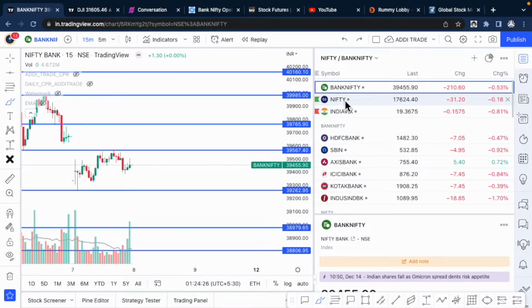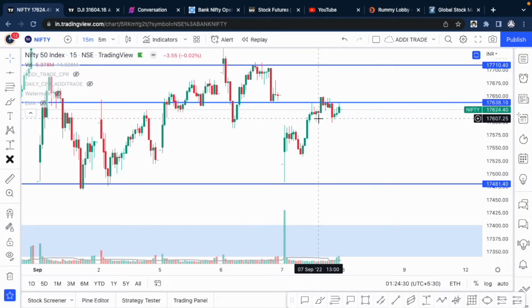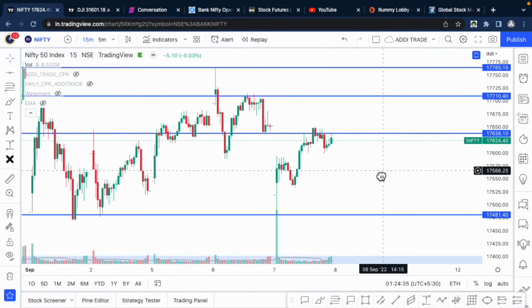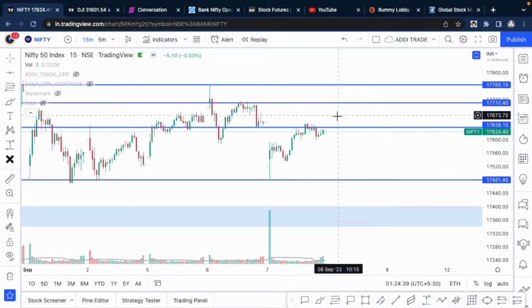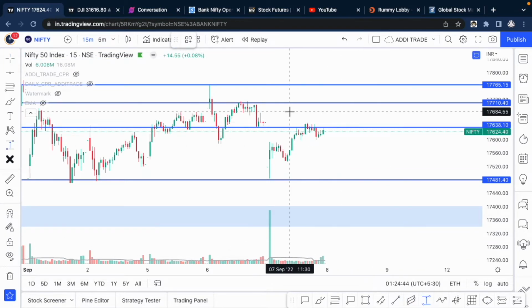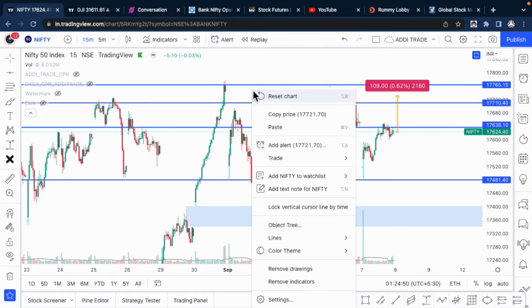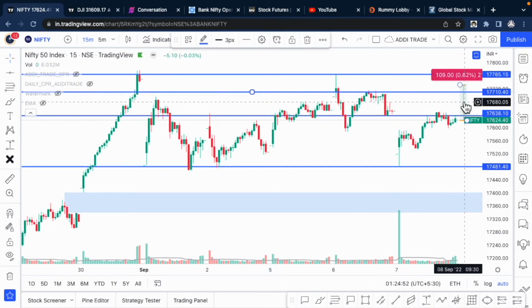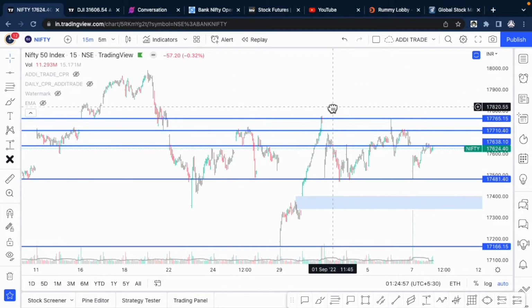Now the same thing applies on Nifty. See, Nifty showed a better recovery today than Banknifty when it went up and filled this entire gap down that we had today. Now a 120 point gap up on Nifty will exactly put us in this region where we previously had a couple of sell-offs in the recent time. This is the 15-minute chart of Nifty.